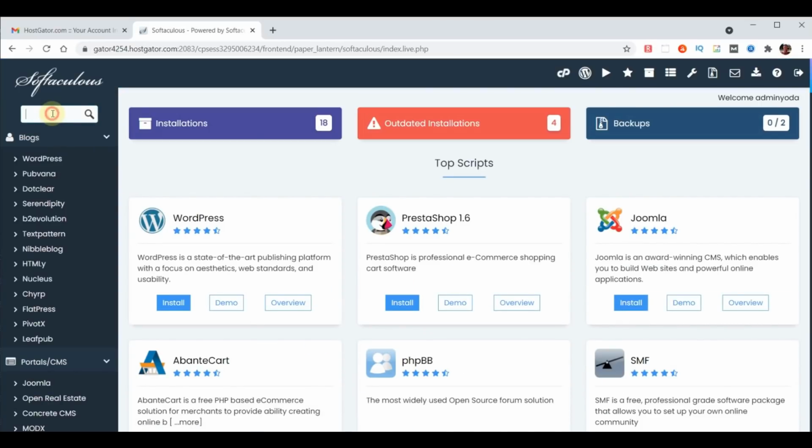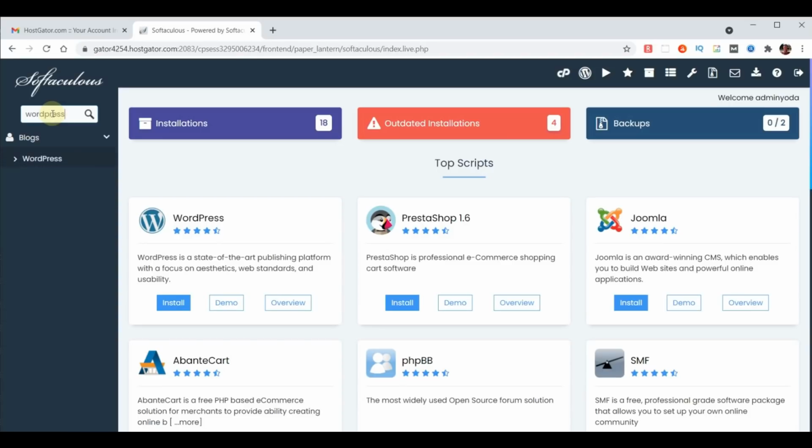Now in the search box, type WordPress. This reveals the WordPress installer. Now simply click on the WordPress installer to load the installer.